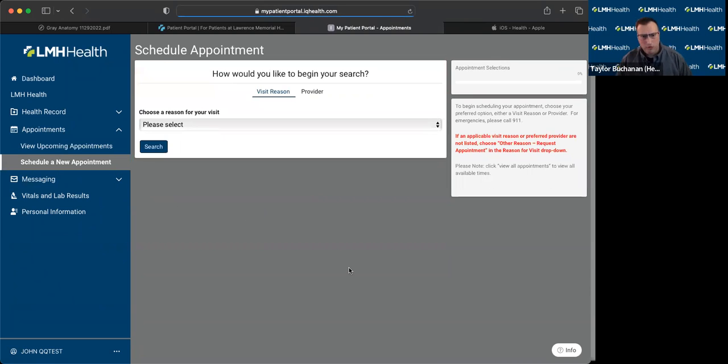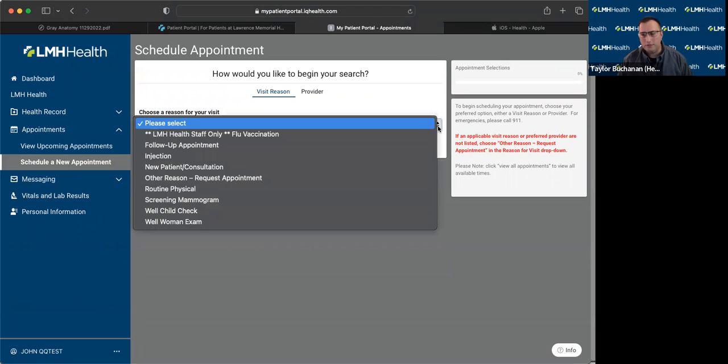The other option under appointments is self-scheduling. So this is a pretty neat feature that we've been working on for a while. This turns the process of scheduling an appointment with LMH into a lot like booking a hotel room.